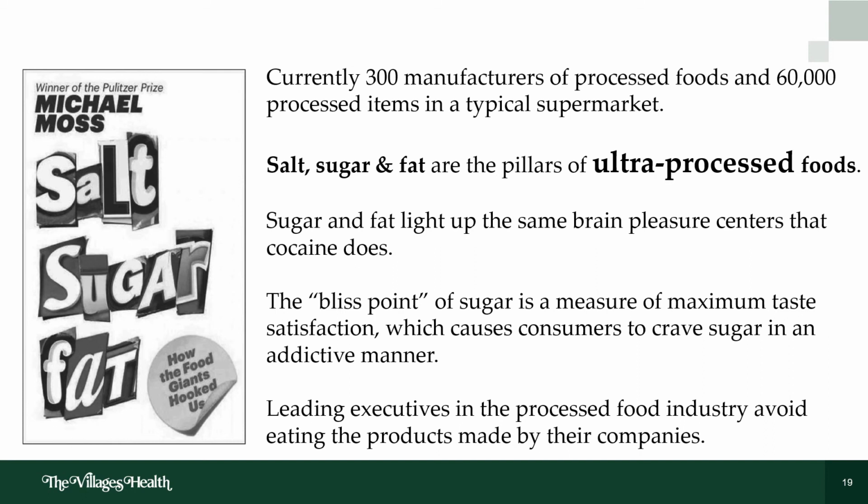So salt, sugar, and fat are the pillars of these ultra-processed foods. Foods that have been so processed they have no nutrition left. They're just empty calories and ways to get sugar, salt, and fat into our bodies. Now, you may have heard that sugar and fat light up the same spot in our brain that cocaine does. And so they're trying to get us addicted to these foods and to eat more and more and keep coming back. There's this thing called the bliss point of sugar, which is the measure of maximum taste satisfaction. It actually causes consumers to crave sugar in an addictive manner.